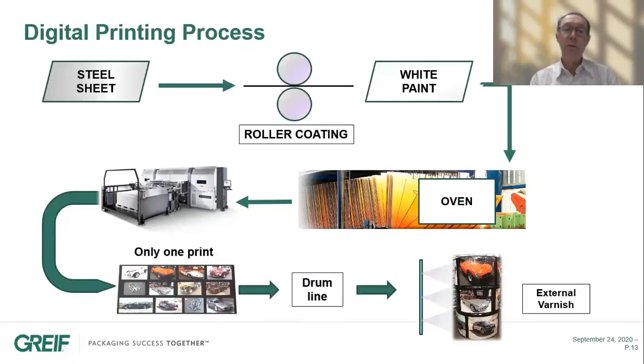We start from a white sheet that we paint with a roller coating process. When we get the white sheet, we just print this white sheet with a huge inkjet printer, and to get the final printing, as you can see on the bottom left, directly on the steel sheets. And then we use this printed sheet directly on the drum line to produce the drums.